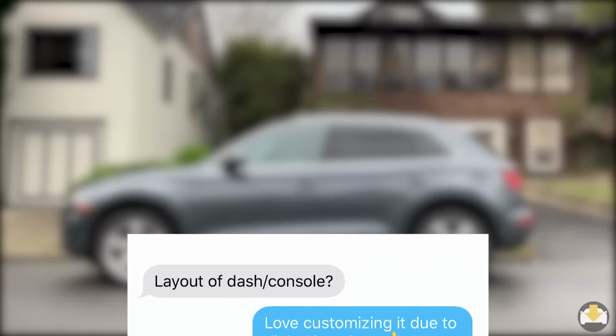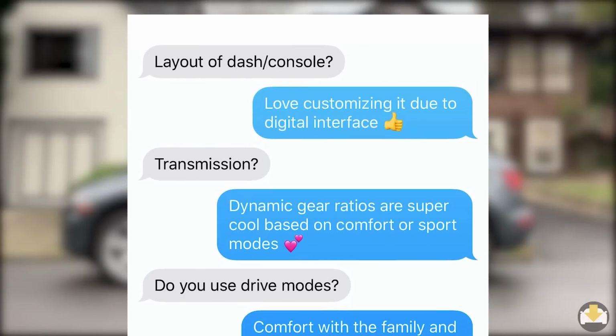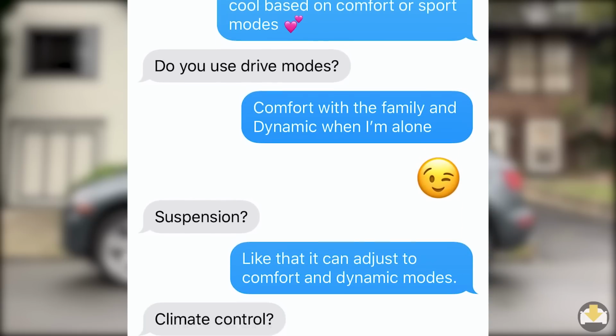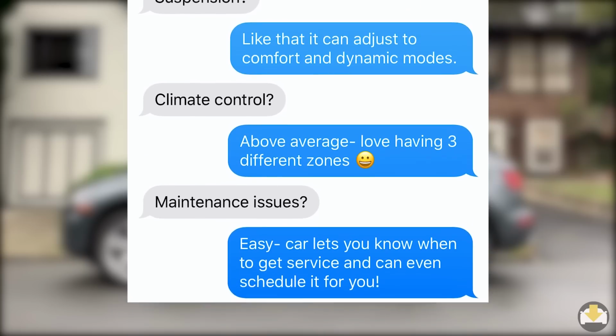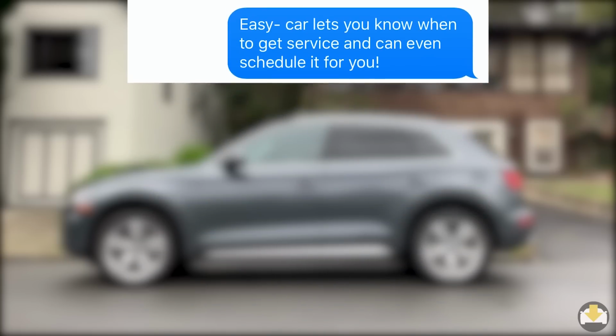And here are a few highlights from the rest of our chat. The drive and styling are really nice, I gotta agree. And 4 to 5 hours in a dealership with 2 kids, I get a feel for you, Nick.